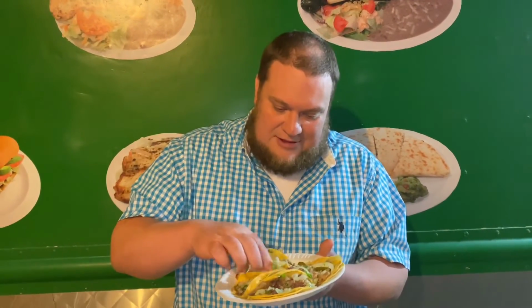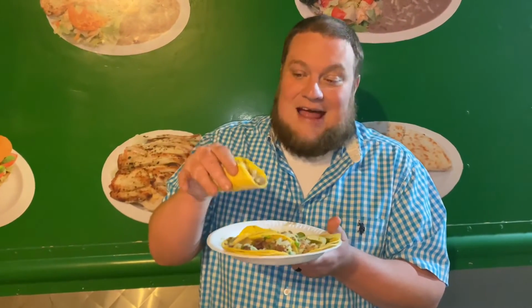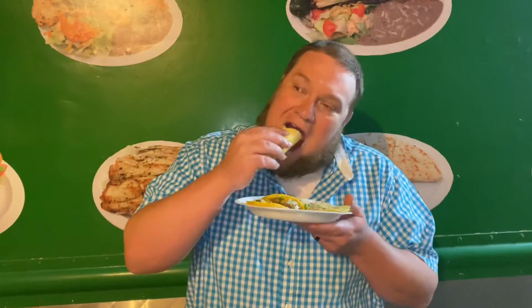The other thing I love about this barbacoa in particular is they've got a green sauce that's almost like an avocado sauce of some sort with just a little bit of kick. Really good. Now I'm going to try the green chili. One thing I like about this place so far is they double wrap, and so you've got a lot of tortilla to hold these really moist, delicious meats.